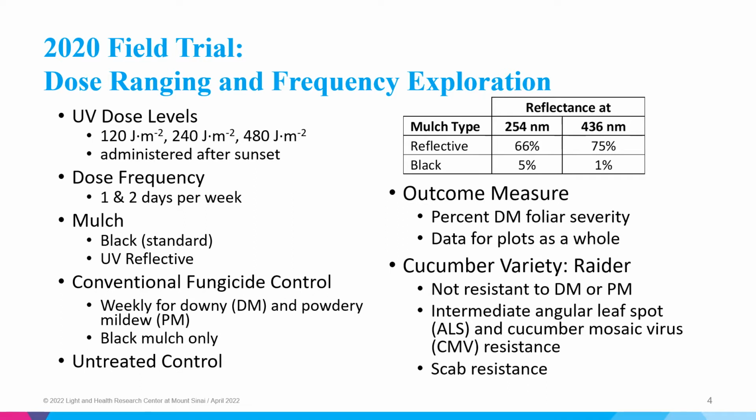In addition to the UV conditions, we also had a conventional fungicide control, which was applied weekly for downy and powdery mildew, and was applied to the black mulch only. Additionally, we had untreated controls within both the black and silver mulch plots. The outcome measure we had was the percent foliar disease severity for downy mildew. These data were collected for the individual condition plots as a whole.